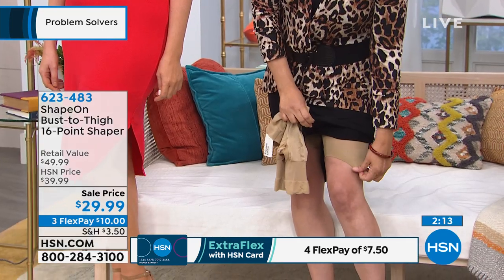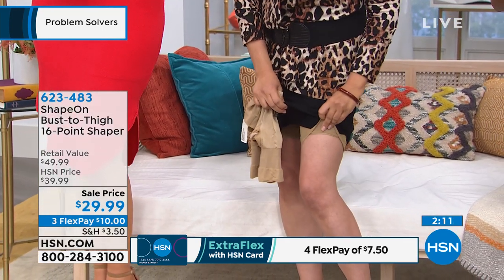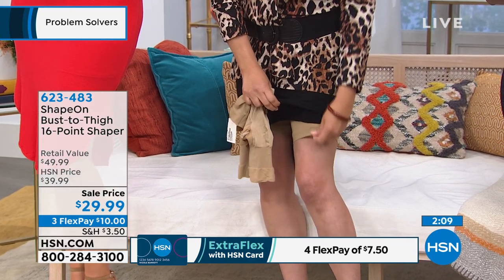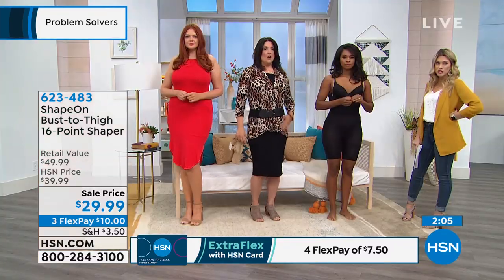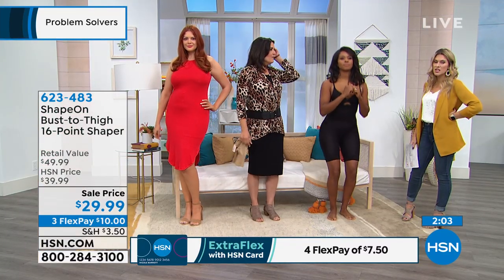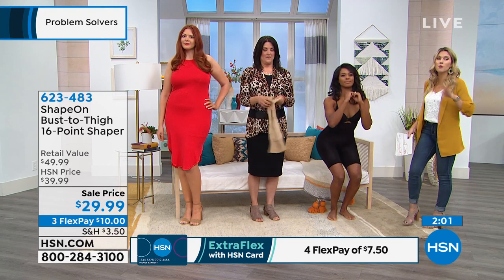It doesn't move, and notice how it doesn't leave marks in my leg. That's a really great point, and you don't see it underneath your clothes either. So even if you have those thinner fabrications, you're going to wear this all year long and get your money's worth out of it.